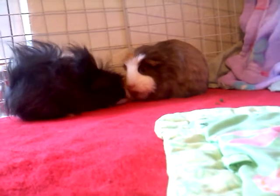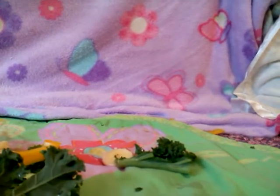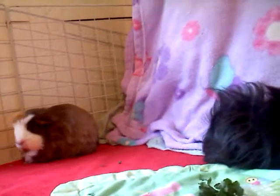When we first put them in, all they did was sit right along here. They didn't eat anything. They just stood there. And we took some pictures. We got some pictures of them, so I can't wait to put those up. She seems to like the yellow pepper. I think they both do.